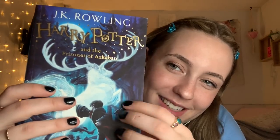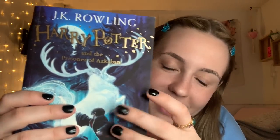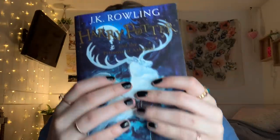Oh yeah, and the Patronuses as well. I love the Patronus scene from Order of the Phoenix in the movies. I think Hermione's was an otter. Luna Lovegood's was a rabbit. I think it was a hare.